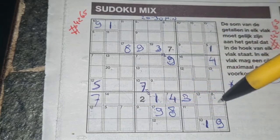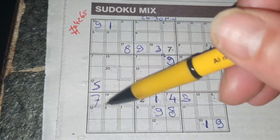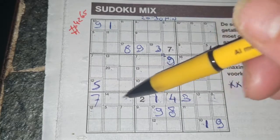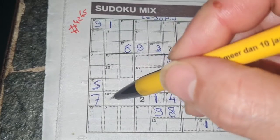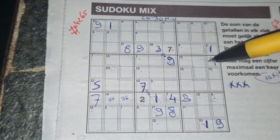So we have a 9 in the last row, 9 in the row above. So that row. Only two places left for the 9, and it should be in the box of 14. The combination will be 9 plus 5 is equal to 14. 9 plus 5. I do not know in which order.